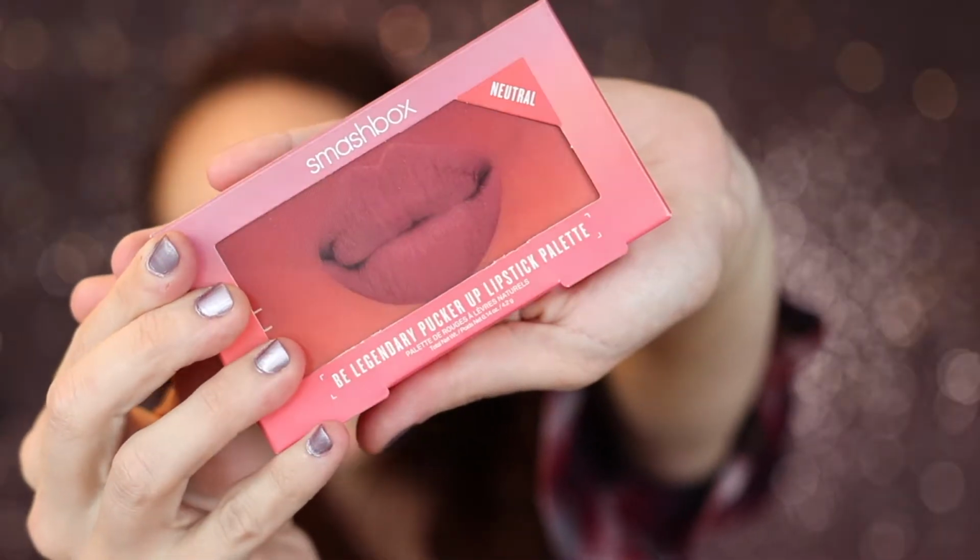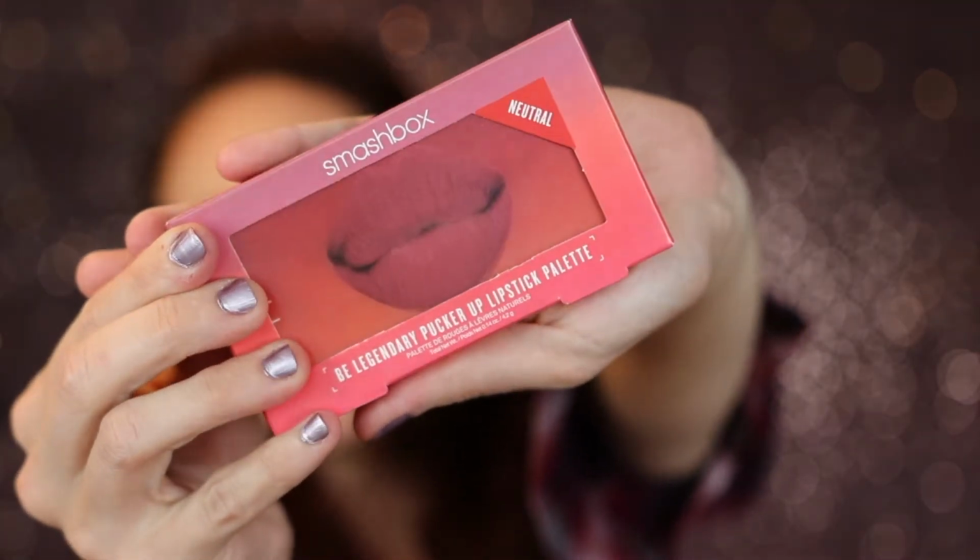Oh, so this is the Smashbox Be Legendary Pucker Up Lip Palette, I believe. Yep, it's a lipstick palette in neutral. So here's my problem with this. As much as I love Smashbox, they have these at TJ Maxx right now, and also, I'm not a huge fan of putting lipstick on in this way, but we'll see.